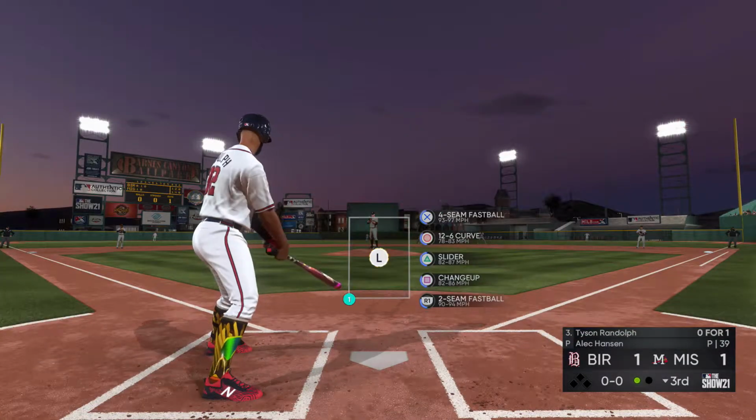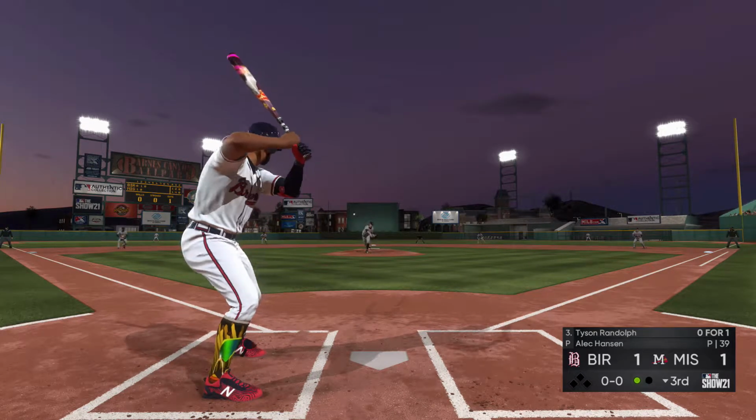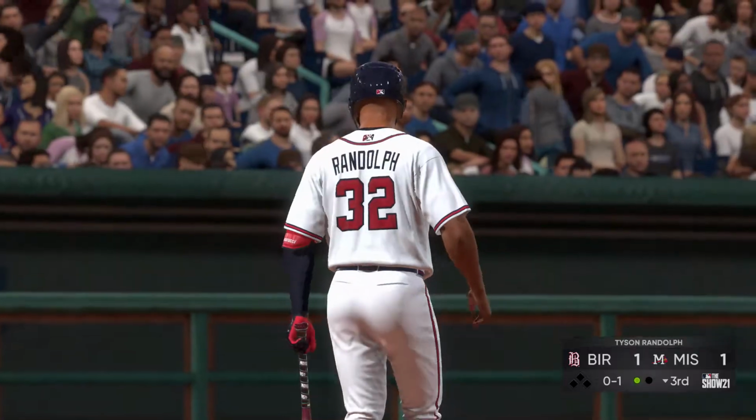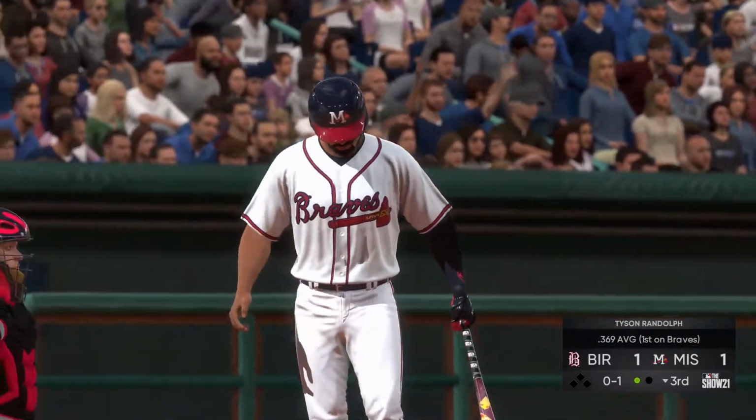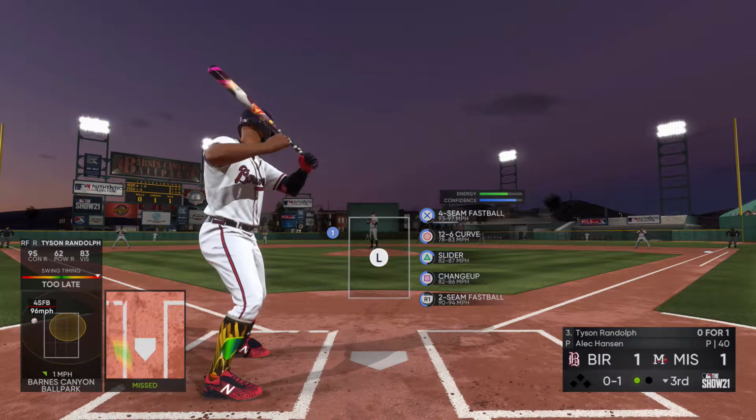Now to the plate, Tyson Randolph. 0 for 1 for him here in this one. Committed to that one a bit too soon as it locks him up for strike one. Oh, I love that pitch right there. Up and in, jam sandwich.